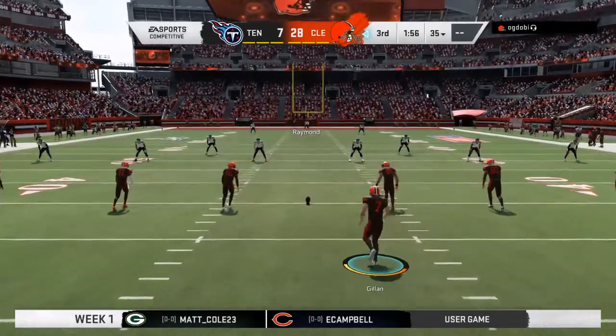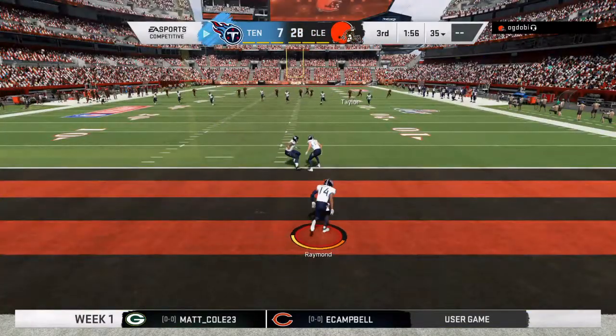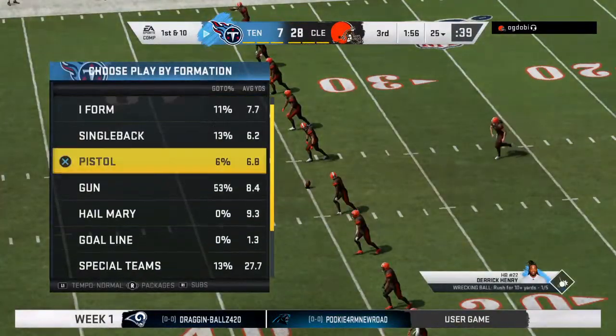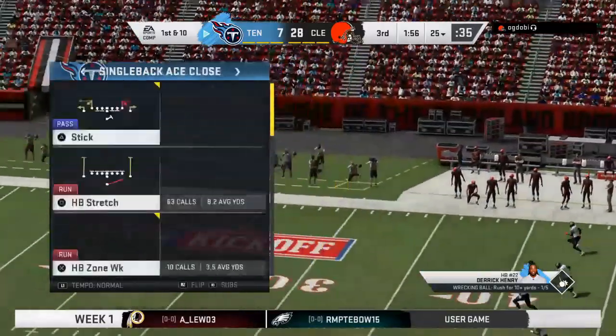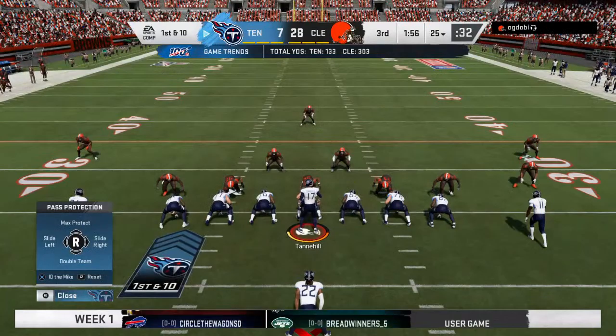The kickoff unit is out on the field, and they will send this one away. And this will not be returnable. It's out of the back of the end zone for a touchback. The Titans offense set to begin the drive.